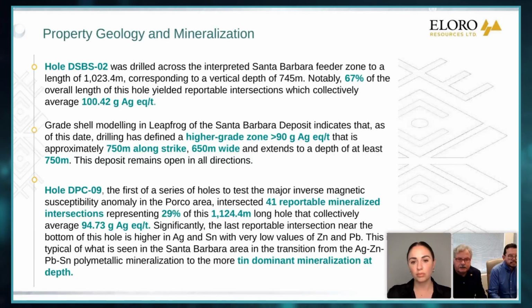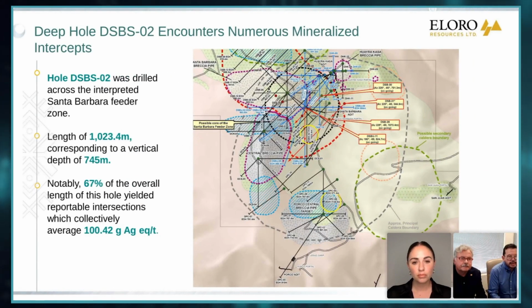You do see them in some of the big copper porphyry systems, especially down in South America, Chile and Argentina, where you might get 200, 300, 400 meter holes of 1% copper, 1.5% copper, that's a very good value. Yes, that's right. And we have several drill holes that intercepted continuous mineralization almost 400 meters. And most of them are in the Santa Barbara zone.